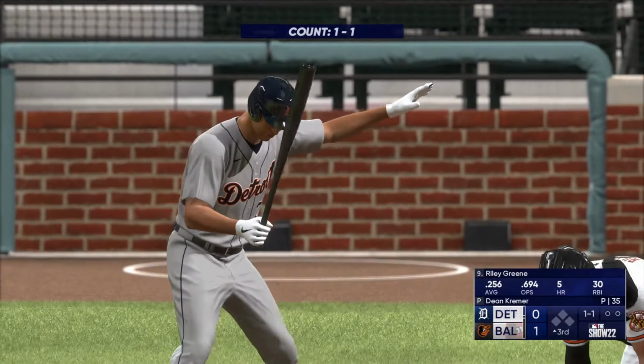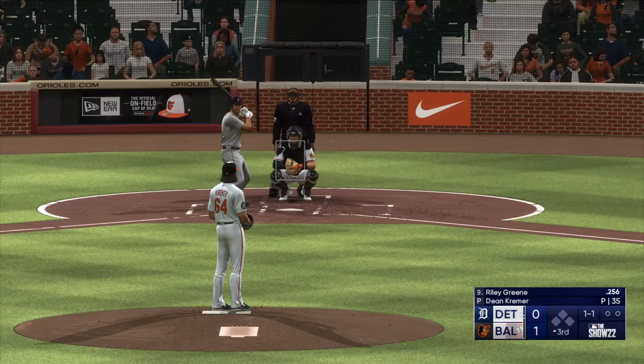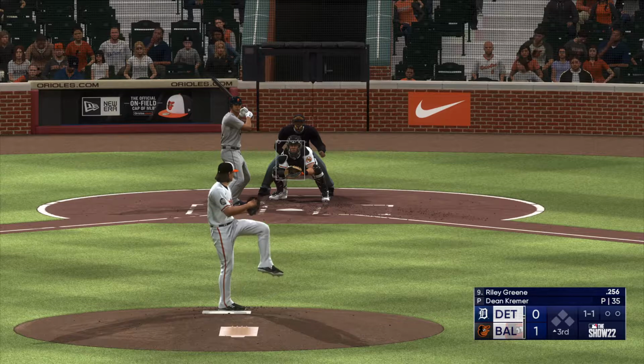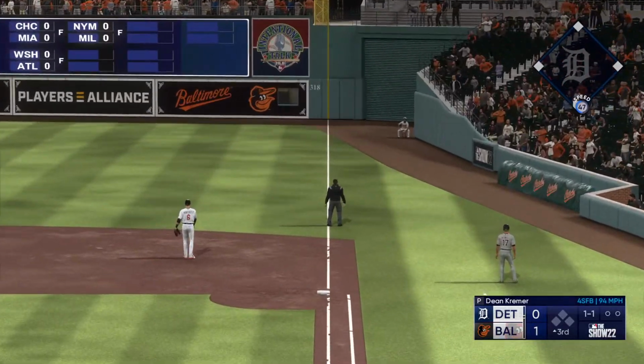Back here at the ballpark, on to the 3rd inning. Here's Riley Green. Left-hand batter waits. Pulls that one foul.